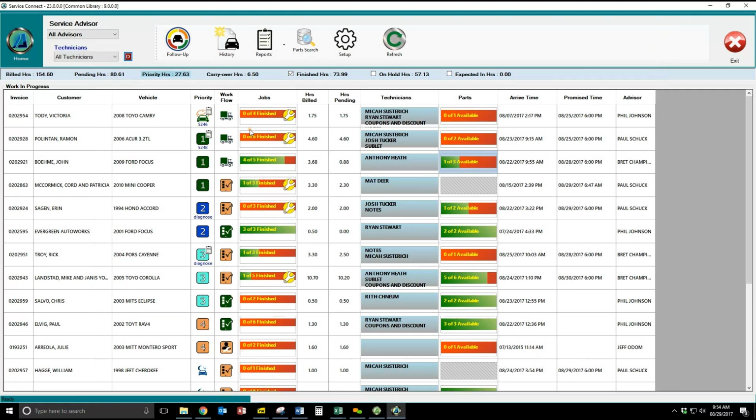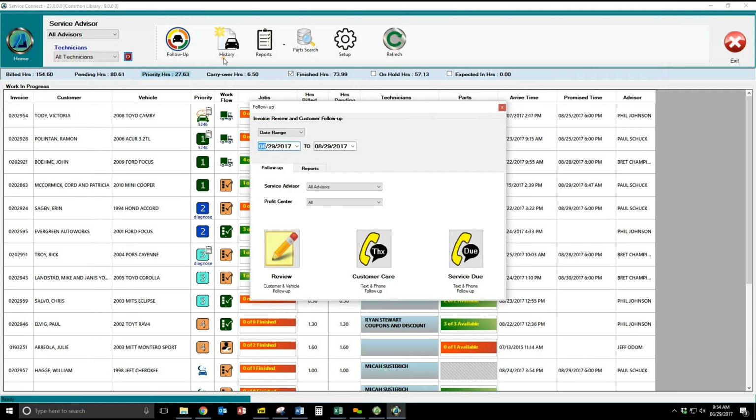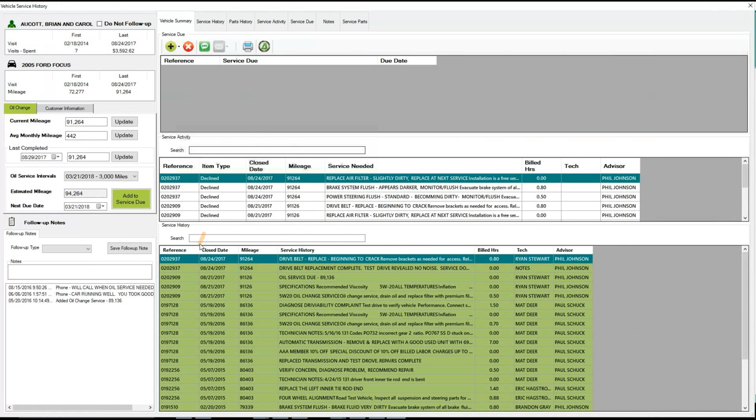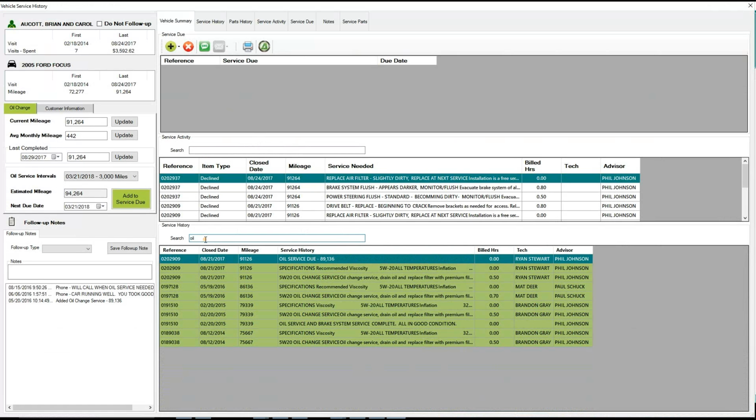At the same time, we've added a new feature that we brought out this last week, and this feature is if I wanted to look at, let's say, the 24th and look at how well my service advisors are updating the job, let's just look at this one vehicle. One of the features that we've added was the search feature built into service activity, so you can look at it, did I recommend something, or I can type in oil change and look at when the last oil change was done.